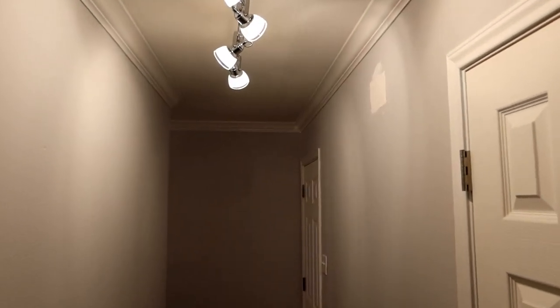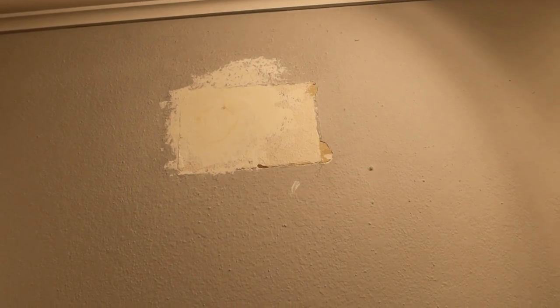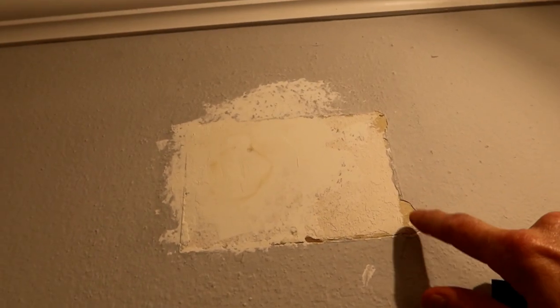Now, one of the things that I've actually done here is this. You may remember a while back I installed a wireless doorbell because I couldn't even figure out where the doorbell was. Well, it turns out it's here in the hall, and I never did figure out why it didn't work. So I just basically patched up the hole, but I gotta clean this up a little bit because it's a little rough around here, and if I paint over it, it's gonna look horrible. So I've just got a little 220 grit sandpaper, and I'm gonna try and smooth this all off and get it to the point where when I paint over it, you can't even tell that it's there.